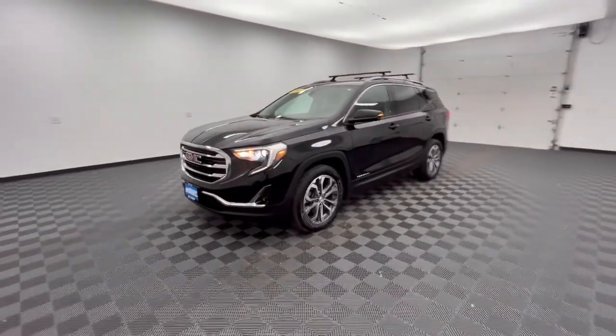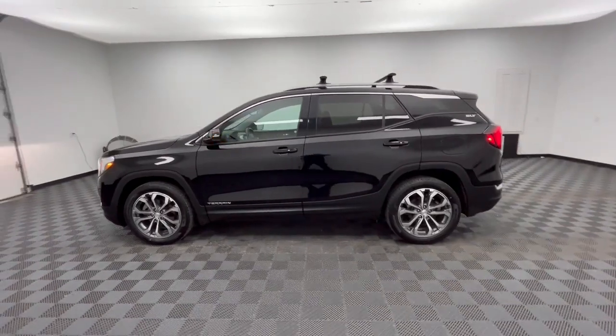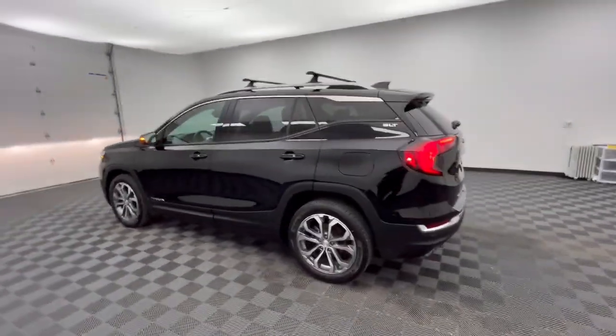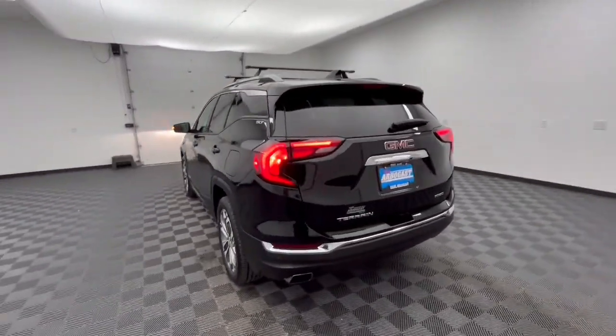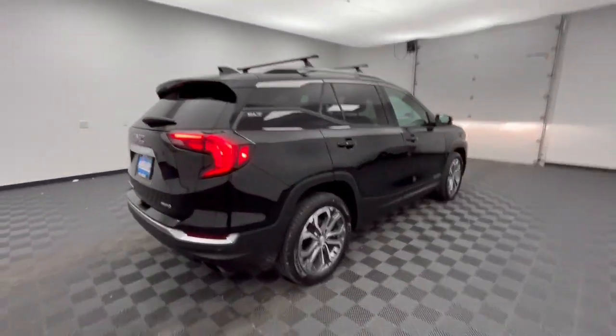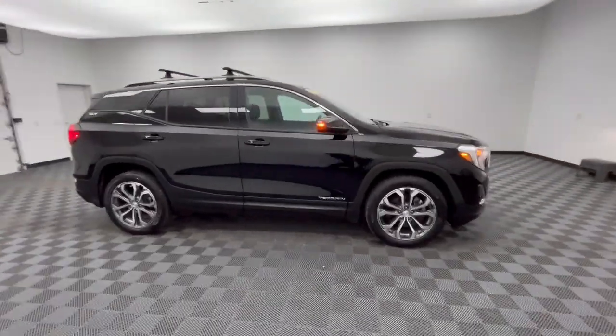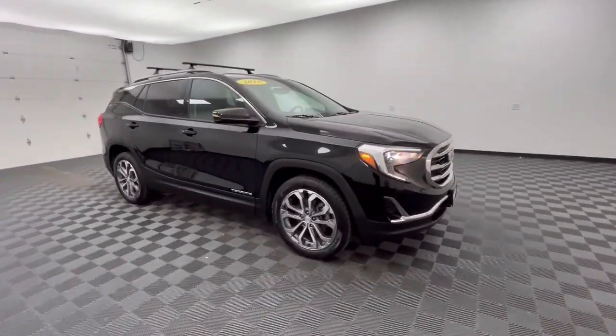Get into a car with value. 2018 GMC Terrain. With less than 90,000 miles on the odometer, this vehicle stands out from the rest. Here's a handsome Terrain that delivers comfort and security along with the latest in user-friendly connectivity. Flexible, versatile, and fuel-efficient, it's ready to take you places.